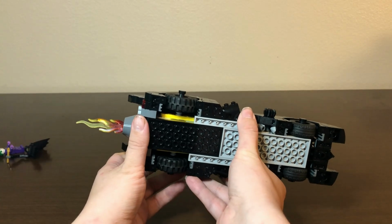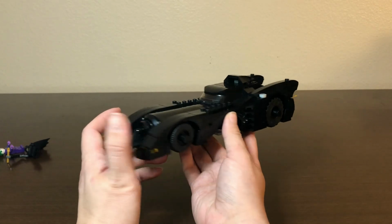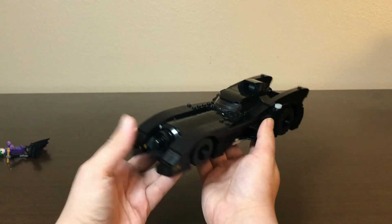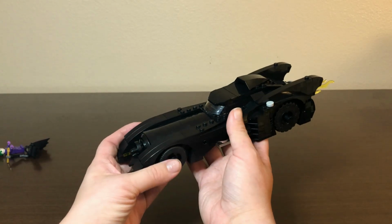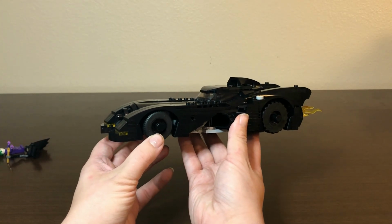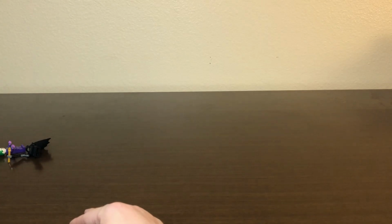So yeah, some very fun play features, some functionality. And so really a nice playable old Batmobile. I just feel like it's a bit big for what it's supposed to be. This could have easily been a $40 set if they hadn't bumped up how many pieces were in this set.